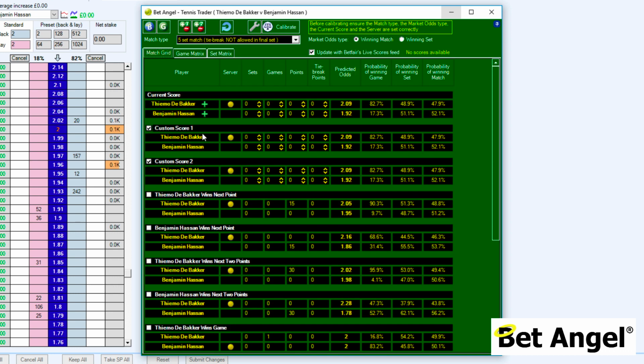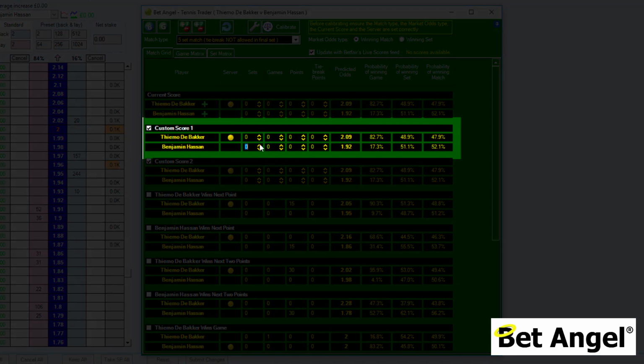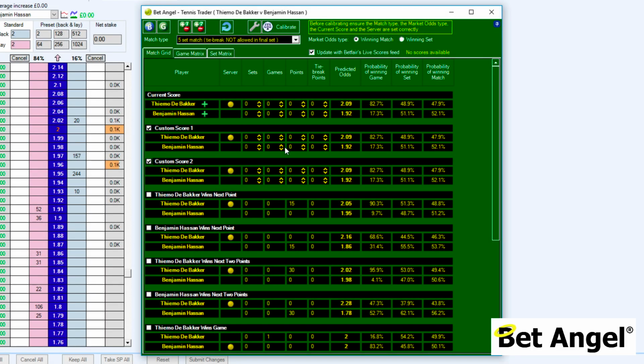So if you want to mess around on Tennis Trader, you would obviously set it up correctly. I'm not going to go through the setup process here because that'll just extend the length of the video. But once you've set up the type of match, who's serving first, and you've calibrated that, then you can mess around with all different score lines if you want to figure out what's going to happen when and how that's going to happen.